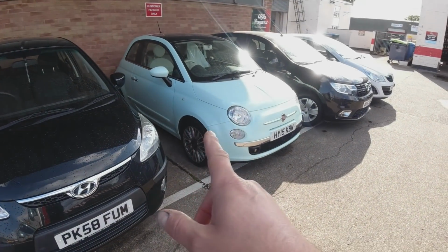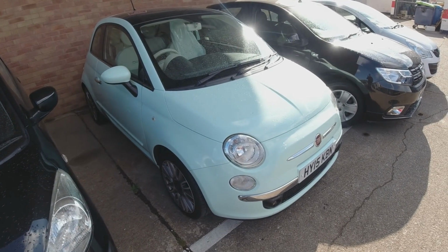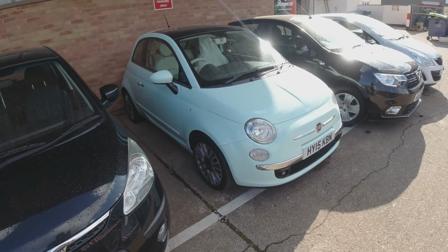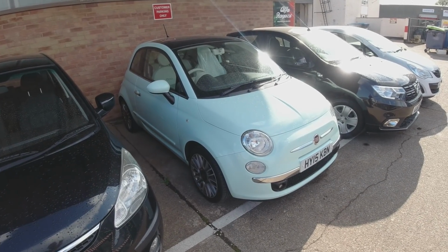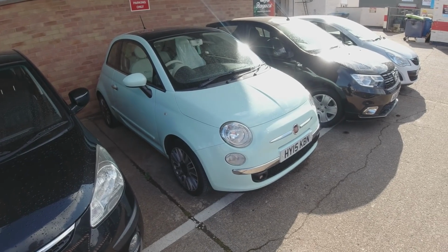And I also had someone pop by and see the mint Fiat 500 yesterday. That's the customer's car, that's up for sale. They're dealing directly with the customer, but they've agreed a deal on that and they're picking that up today as well. I charged my customer £300 to market it and deal with inquiries and all that kind of stuff. So I get £300 out of that end of the deal. So not a bad day.